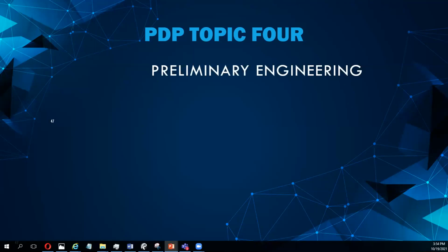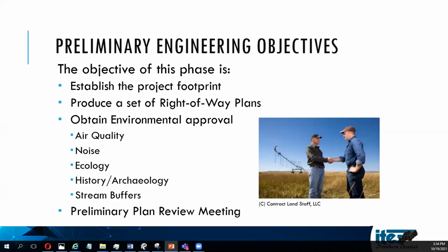Topic 4, preliminary engineering. This is at the point where you've gotten your concept approved, you've started your environmental, you're starting to think about right-of-way, but you haven't done plans yet. So you're working through all those different things, and you're going to get to about 30%. The number may vary, but about a third of the way through, you want to stop.